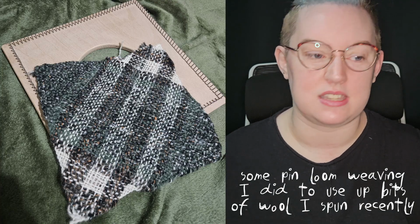It's really, really nice. Pin looms. So, accessibility. When I got mine, I got it off Etsy. I'll link it down at the bottom. You know, sharing is caring, and it's an amazing pin loom, like handmade. It's never let me down.